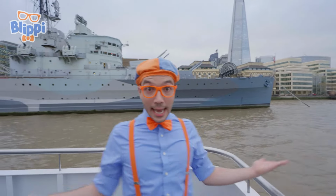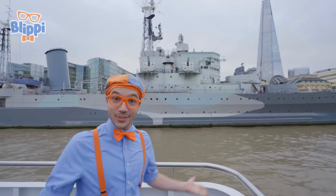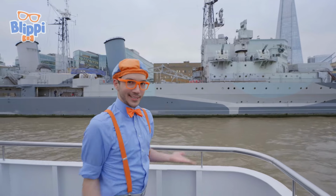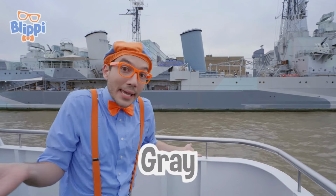Whoa! Look, it's the HMS Belfast. Wow, that boat is a little bigger than the boat we're on now. It's really big. Wow, and it's so many colors. Yeah, it looks like different shades of blue. Light blue, dark blue, gray.